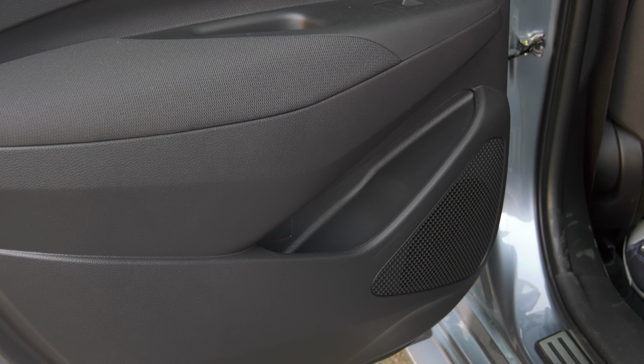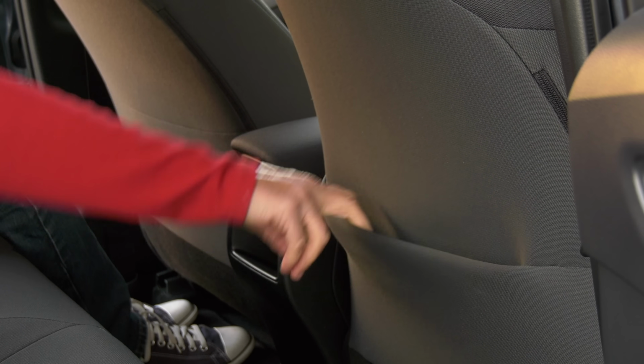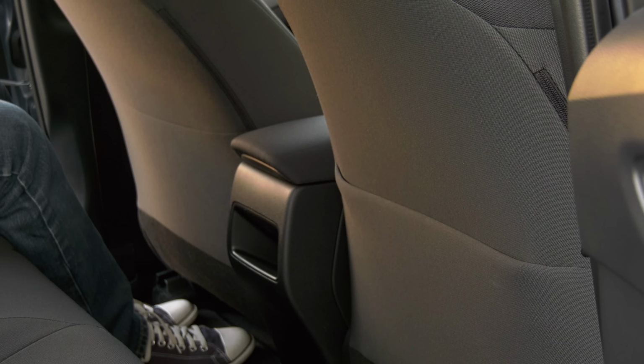Door pockets, kind of small. You can't put coffee in here, only a water bottle. No power port. You're gonna have to mooch off the center console. And why, oh why, only one pocket? Toyota, can't you put a second one here?